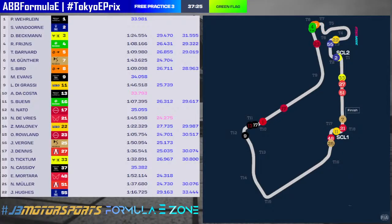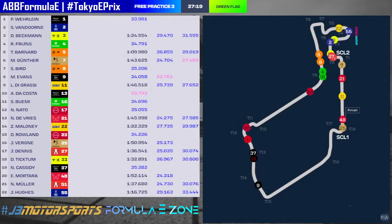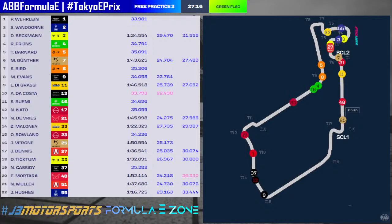Yeah, really disappointing for Andretti as well, given the disappointments that they've suffered so far this season. They were on the back foot going into that race, Katie, because qualifying being cancelled meant that they were 21st and 22nd on the grid. I think it's one of the worst qualifyings that we've seen from Andretti.